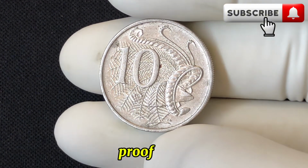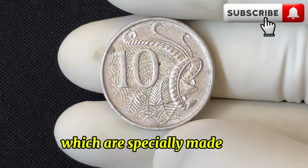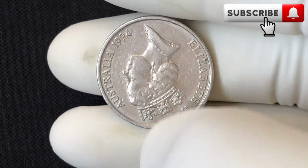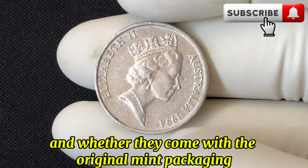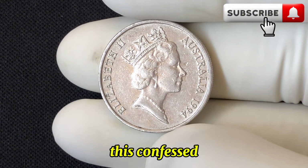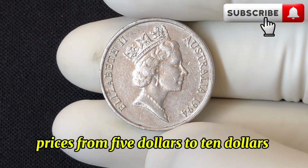Proof versions, proof coins, which are specially made for collectors and have a mirror-like finish, could be worth more, depending on their condition and whether they come with the original mint packaging. These can fetch prices from $5 to $10 or more.